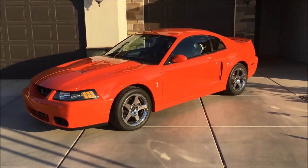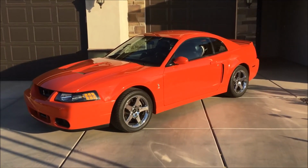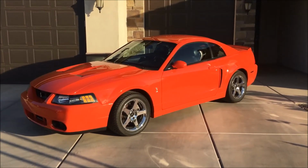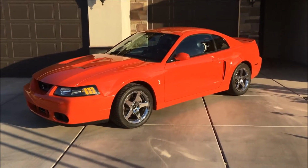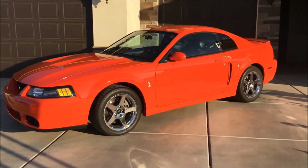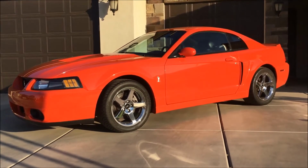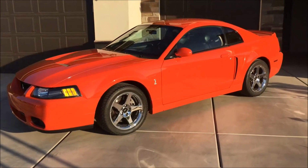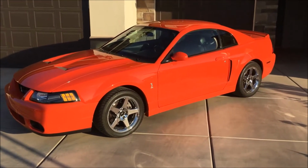We have a very nice Mustang here and I have the owner, who's a very good friend of mine, and he's going to tell us a little bit about the car. So what do we have here? This is a 2004 Ford Mustang SVT Cobra, and it's in Competition Orange, one of 281 built in this color of the hardtops. Wow. 72 convertibles built in this color as well.